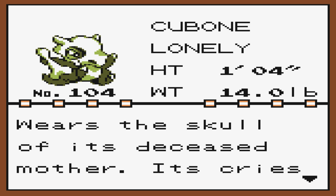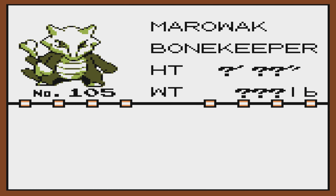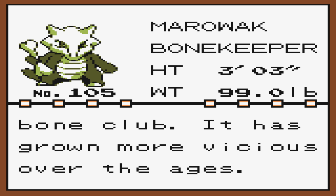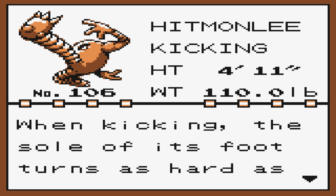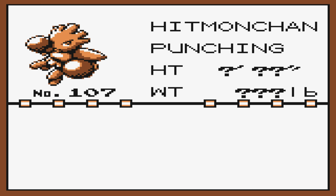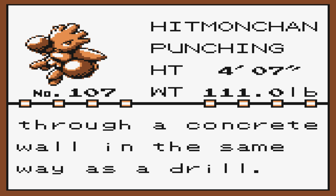Cubone. Wears the skull of its deceased mother. Its cries echo inside the skull and come out as a sad melody. Marowak. Small and weak, this Pokémon is adept with its bone club. It has grown more vicious over the ages. Hitmonlee. When kicking, the sole of its foot turns as hard as a diamond on impact and destroys its enemy. Hitmonchan. Punches in corkscrew fashion. It can punch its way through a concrete wall in the same way as a drill.